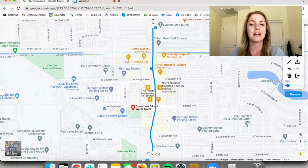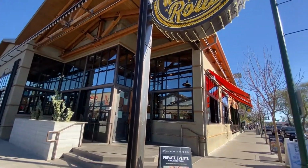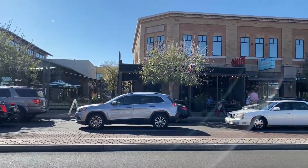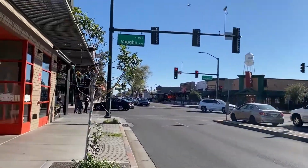So right up and down here, along Gilbert, this is where the main downtown area is, like I said. So you've got all these fun shops, dining, restaurants, bars, parks, arcades. There is so much going on in downtown Gilbert. It's one of my favorite places in town. I'll just take you all through this area so you can see.